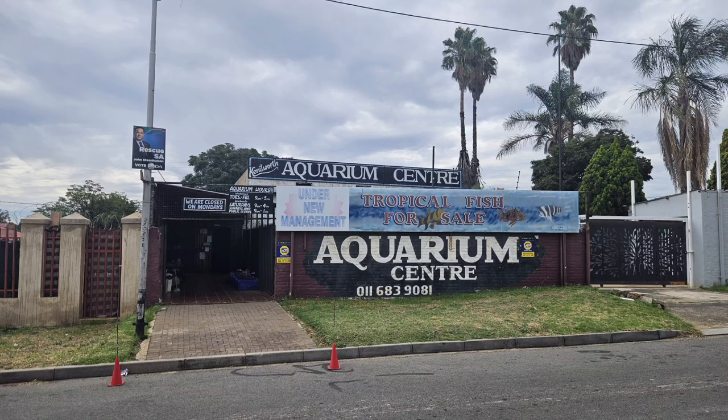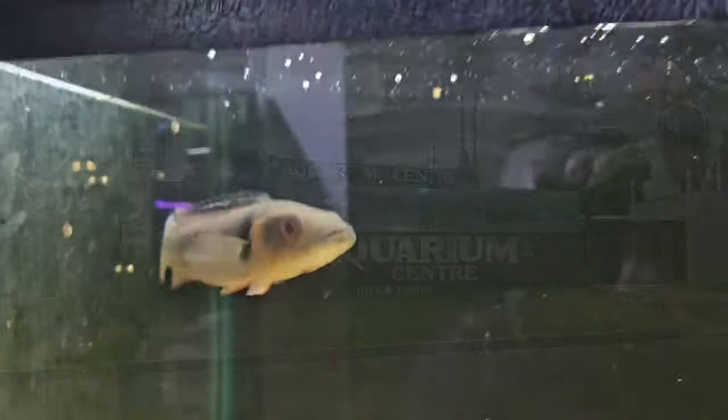Good day, fish tankers. We are here at the Aquarium Center in Kenilworth in the south of Johannesburg, not Kenilworth in Cape Town. It's massive. Let's see what they have.